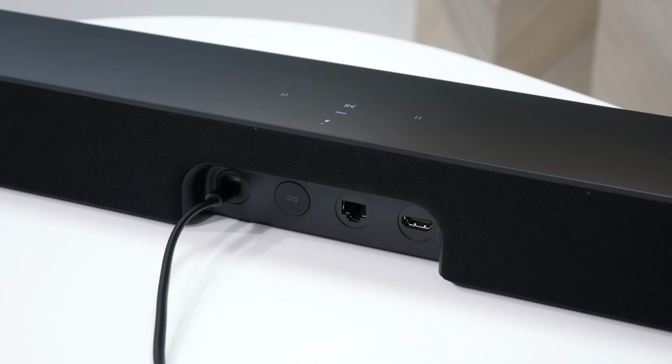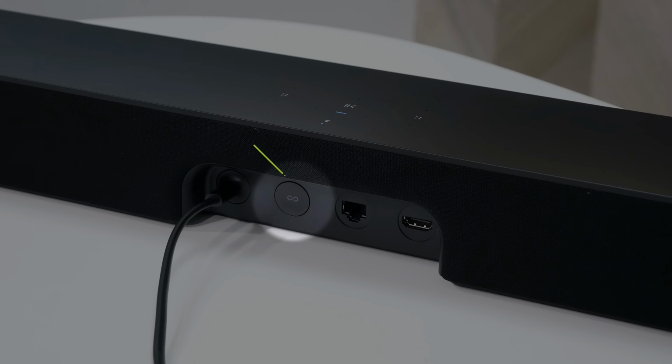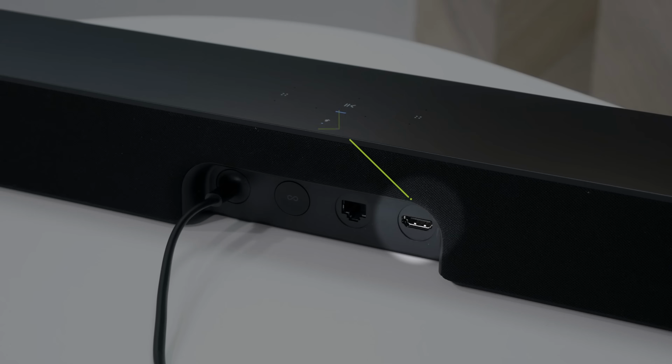There you go. So on the back it's really simple. All you've got is a power port, and you've got a pairing button for connecting to your Wi-Fi wirelessly. You've also got an Ethernet port if you want to hardwire directly to your router for a better connection, and then finally you've got an HDMI ARC input to connect to your TV.